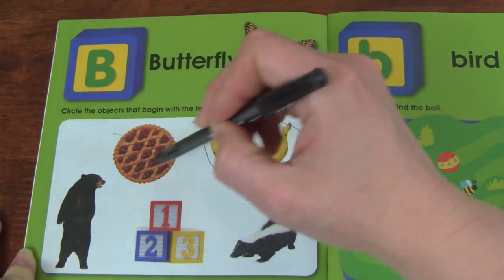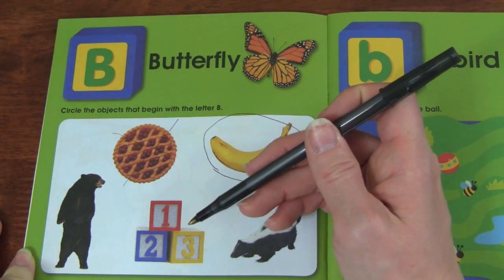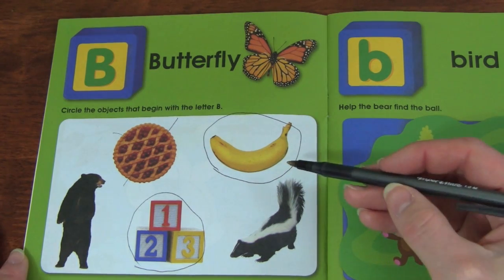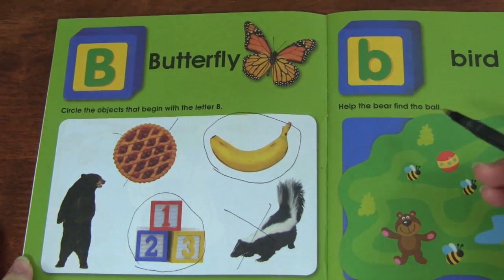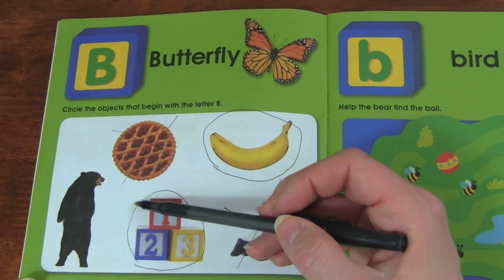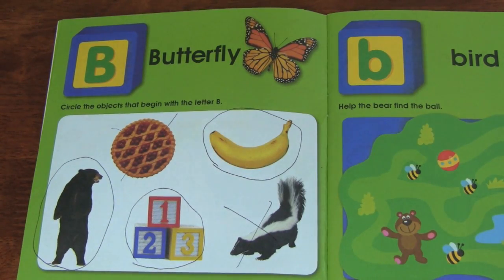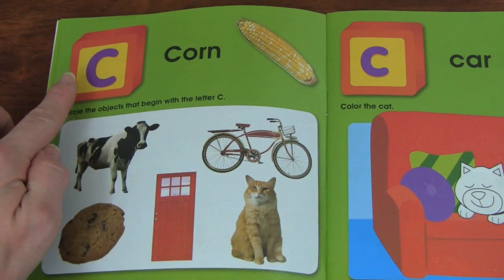Pie, it does not start with the letter B. Blocks, that starts with the letter B. Great. Skunk, ew, nasty, nasty skunk. No, that does not start with the letter B. But bear does start with the letter B. There we go, let's circle the bear. Awesome job. Here is the next letter, and it's the letter C.